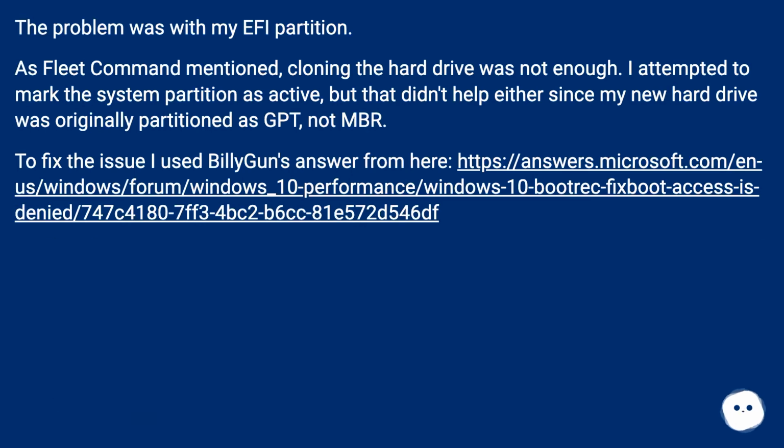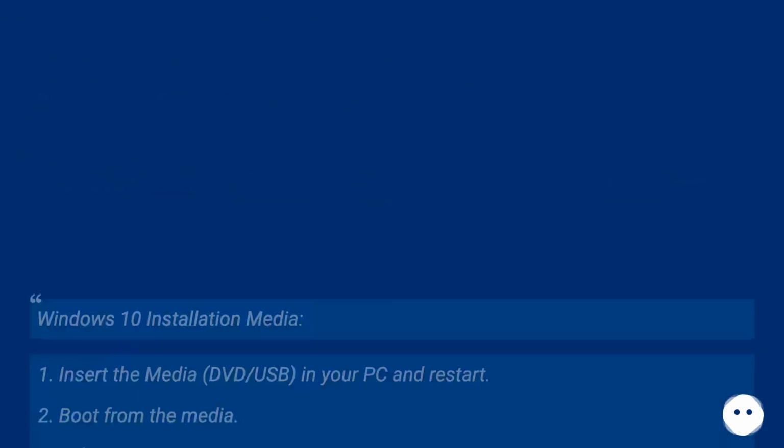The problem was with my EFI partition. As Fleet Command mentioned, cloning the hard drive was not enough. I attempted to mark the system partition as active, but that didn't help either since my new hard drive was originally partitioned as GPT, not MBR. To fix the issue I used Billigan's answer from here, this URL.